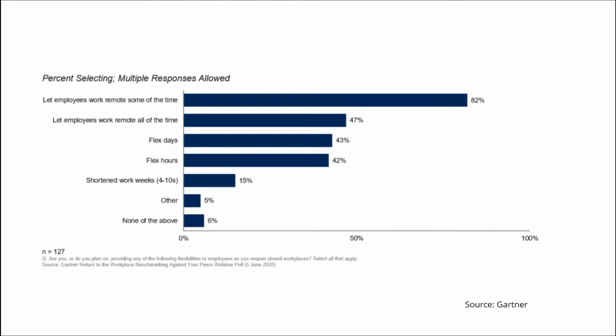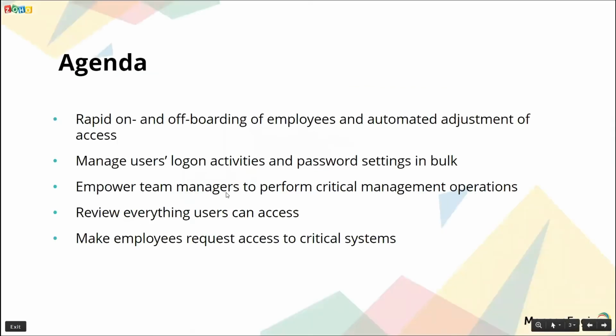Now and in the future, it's critical to verify and centrally manage your identities across your locations and also grant the right set of privileges that these users need, but not give them what they do not need as well. Right? So this is why we have picked the topic for today's session because of the current scenario.